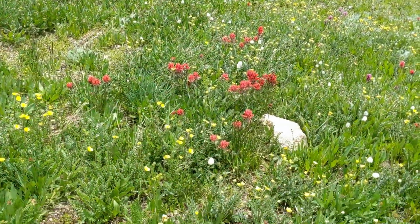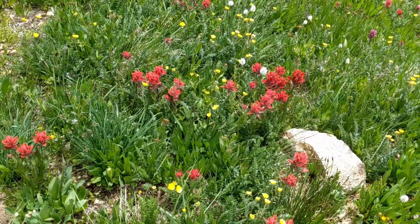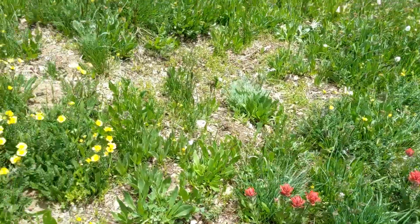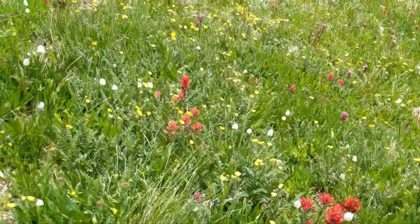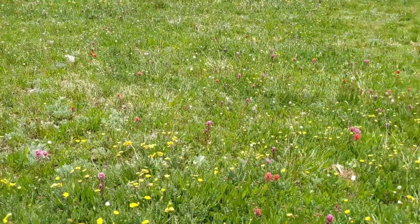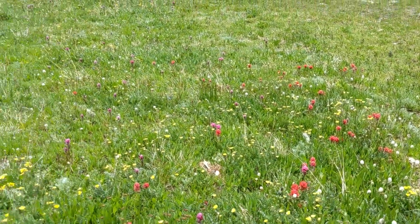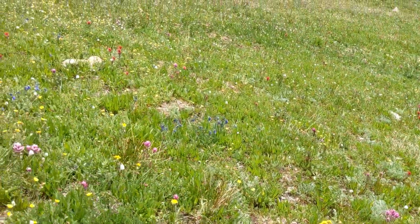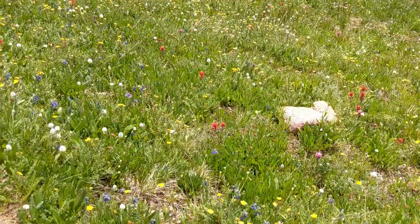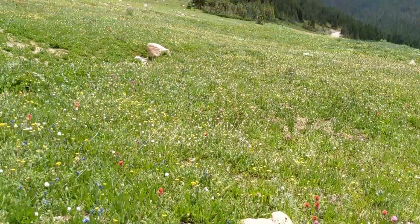Here's just another really beautiful little spot. We've got the brilliant red paintbrush, the cinquefoil, the alpine avens again. We've got bistorte all growing together. There's some more of the purplish colored paintbrush. Again, these are all the same species. They're just a variety of colors. Over here we've got some sky pilot, that real purple color, and we've also got a lot of tall chiming bells in here. Just gorgeous.